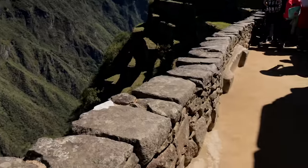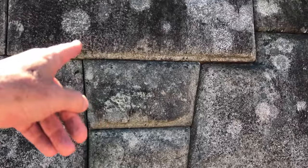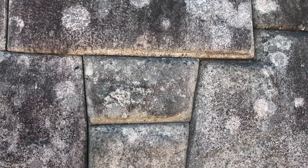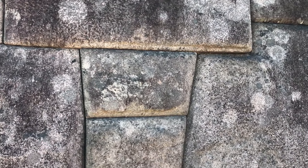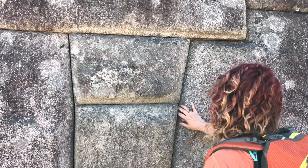So look at the difference in the quality of the workmanship. This compared to that. Most academics say that it was all built at the same time. But clearly this is much inferior to that. And these are actually believed to be earthquake shims, like at Ollantaytambo, so they're allowed to shift a little bit, to move back and forth and up and down a little.